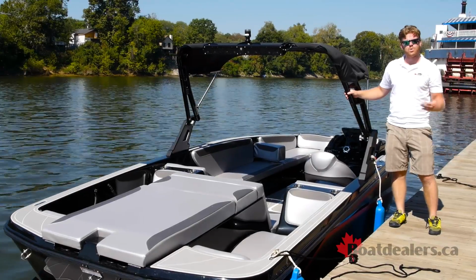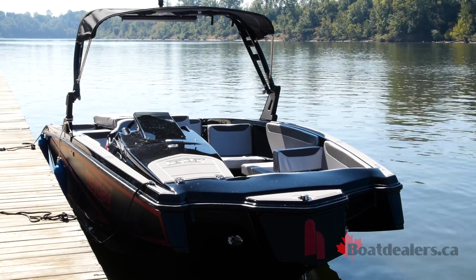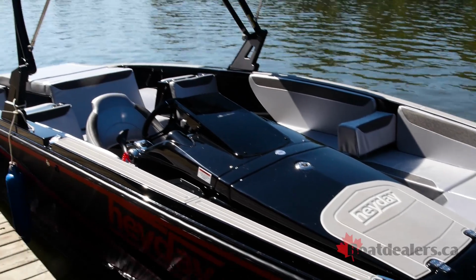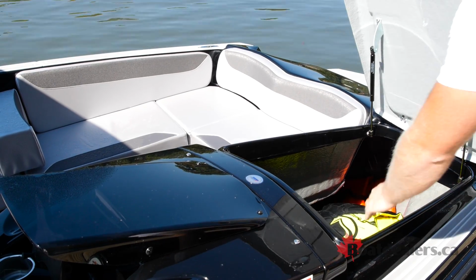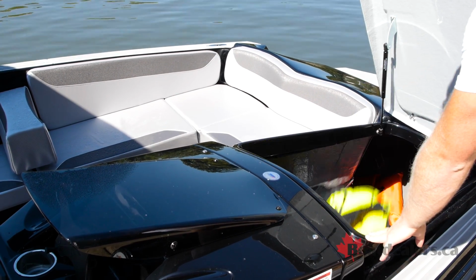With a length overall of 23 feet, this brand new WT-2 was the big sister to the WT-1. They went from a center console to a more people-friendly side console layout. This is new to the inboard industry and it's going to turn some heads. Forward of the side console helm, there's a huge trunk that you can toss tons of life jackets, safety kits, anything that you need tucked away.